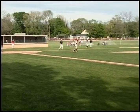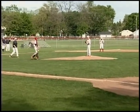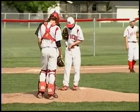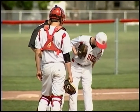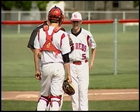Out comes the catcher as well. Have a quick little discussion on the mound. Also looks like we have manager Adam Hodgkins. Really just trying to settle Marshall down. Still really early in this one. Got a 3-0 lead. Pitched well so far.